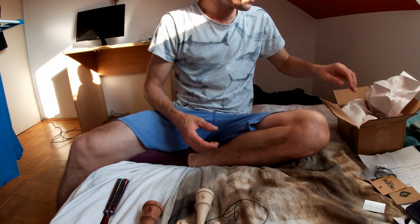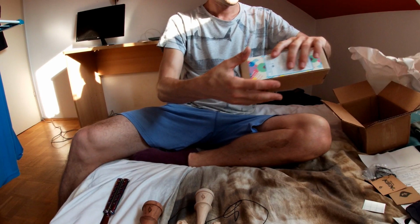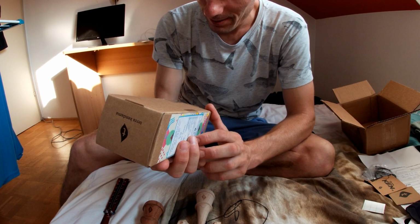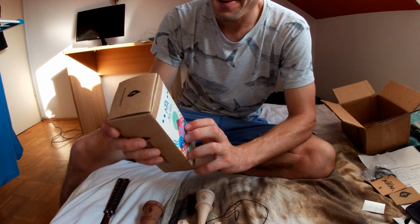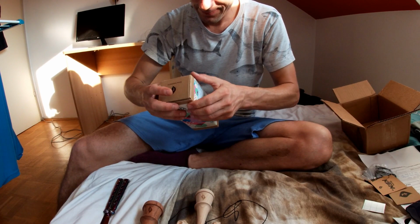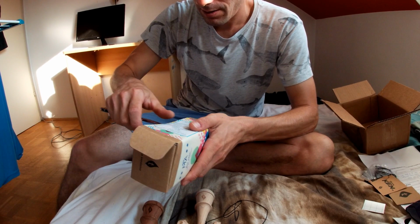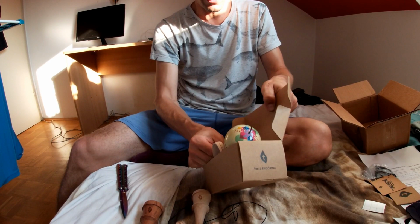Oh my god. Max Angel Pro Model. Oh my god. It's a maple and beech gyro shape. Oh my god. I love the package, from paper. Ooh, let's go.